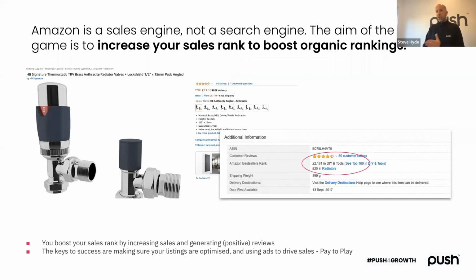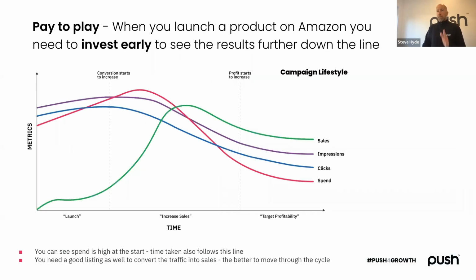So it's a sales engine, not a search engine. And the aim of the game is to increase your sales rank by boosting organic rankings, as you can see here. Importantly, when you launch a product on Amazon, you need to invest early to see the results further down the line. There's a bit of a timing element here with Amazon. You can see spend is high at the start, but time taken also follows this line. You need a good listing as well to convert the traffic into sales and better move through this cycle as you start to see sales ramp up and you're hopefully dropping your overall spend.